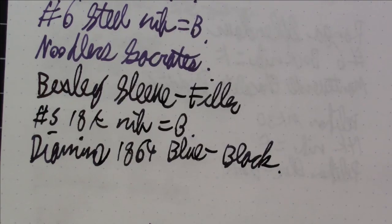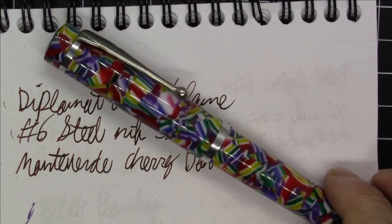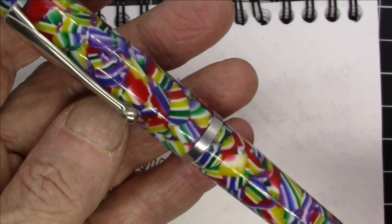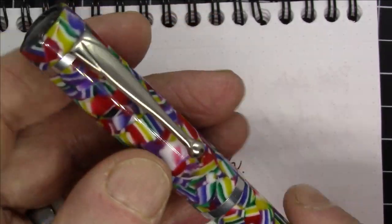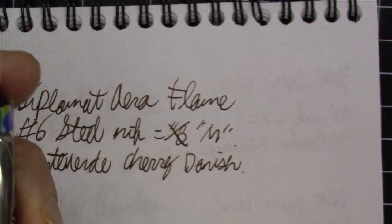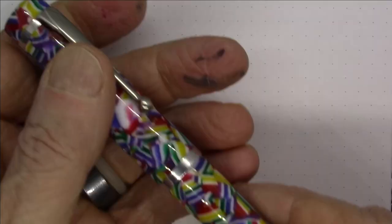All right. Next up is an American made pen from Texas. This is the Heinz Pen Company American Graffiti. Look at that acrylic. That is just so, so cool. Really like this one. Great pen from the Heinz Pen Company down in Texas.